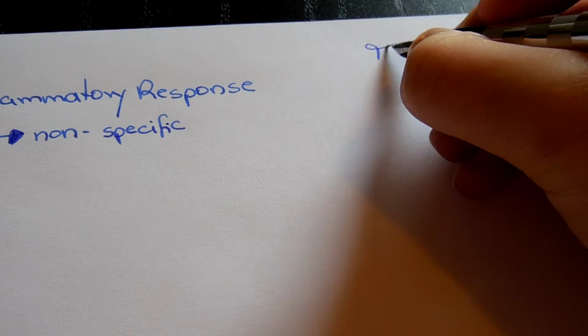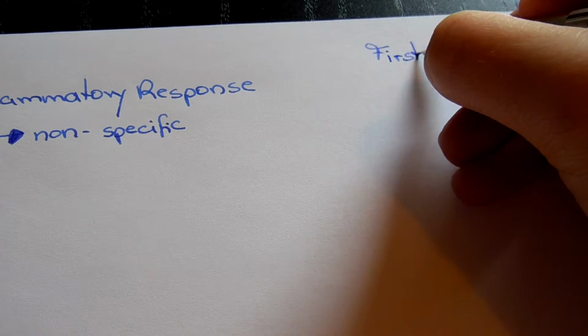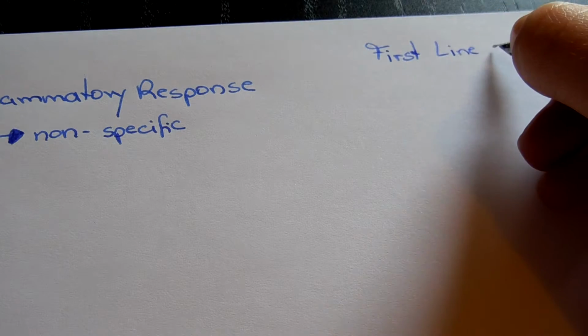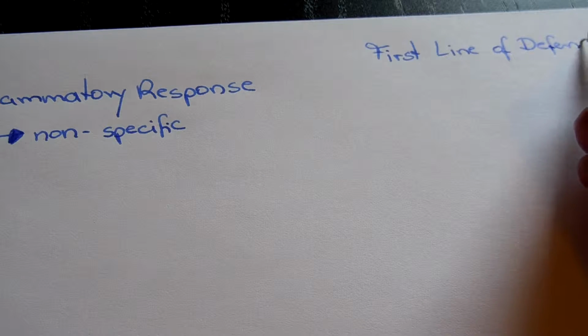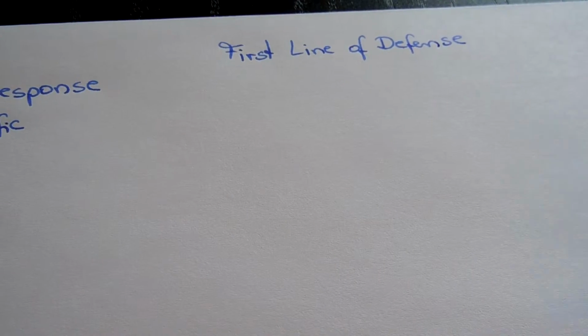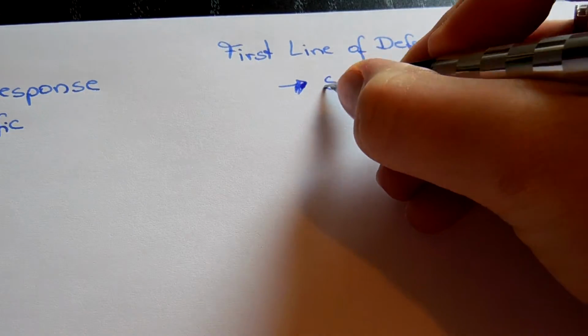Because our first line of defense is our skin. Anything that wants to invade our body first has to get through our skin. Our skin acts as a barrier, and that's what we call the first line of defense. So our first line of defense is our skin.